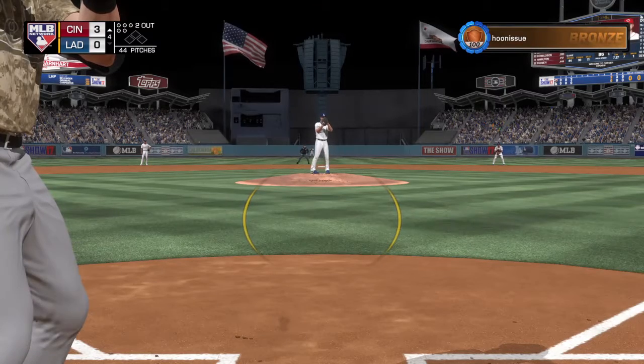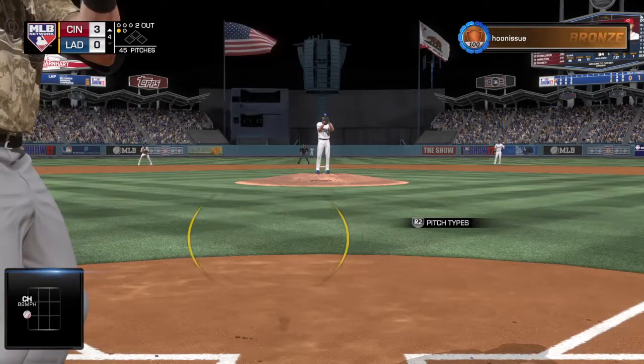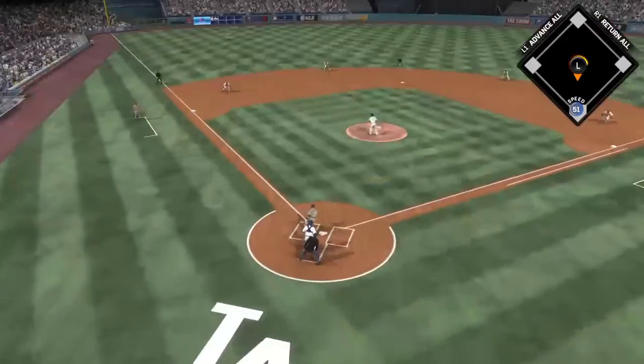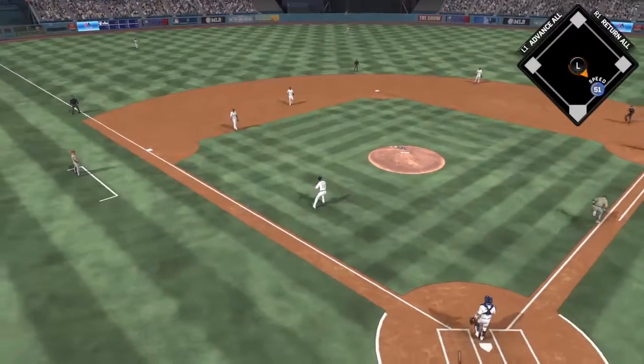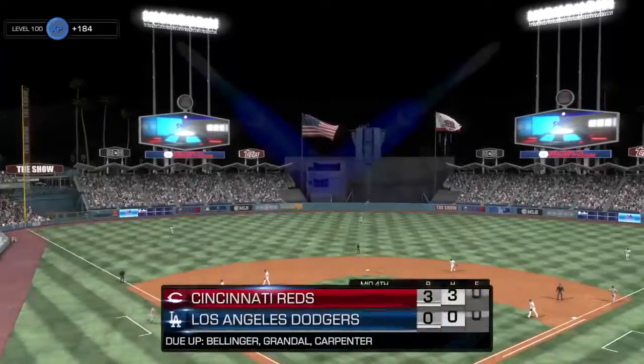Now batting, catcher Tucker Barnhart. Tucker Barnhart is in with 2 away now as he looks at a called strike 1. Here it comes. Chopped weakly to the left. Throw in time, and the side is retired.